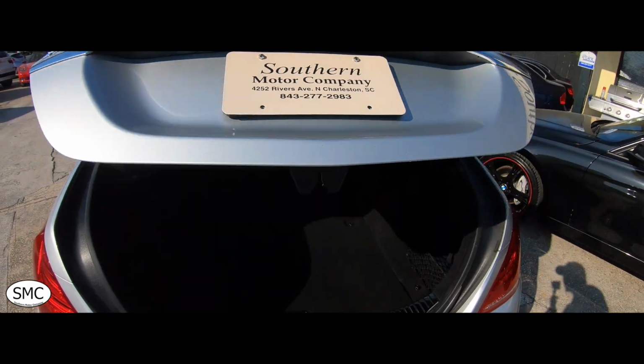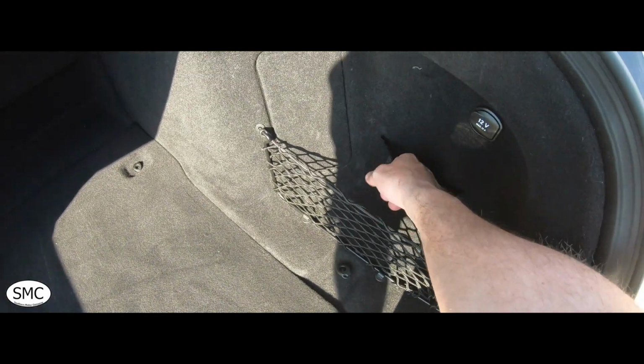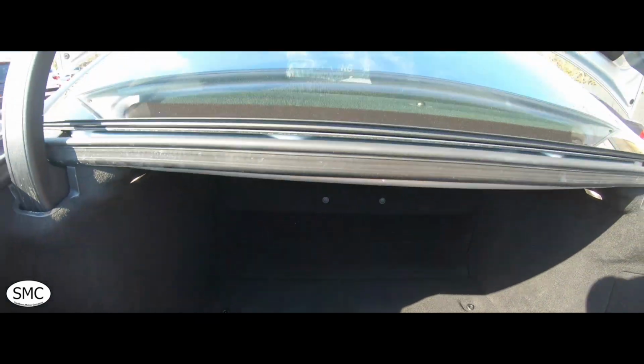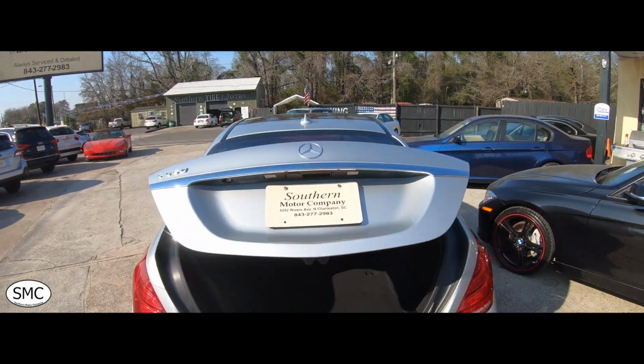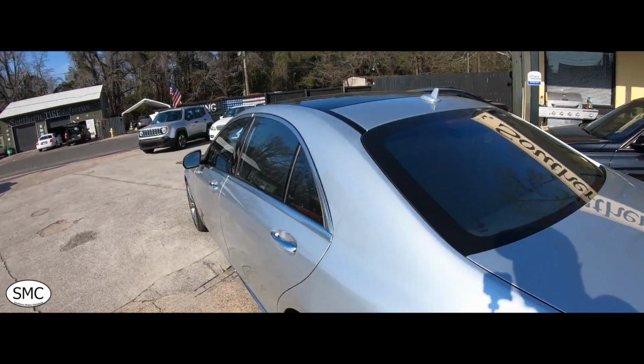Open up the button there. Yeah, got your power trunk. Got a nice big spacious trunk area to keep all your stuff. Got the owner's manuals right here. Little nets, things to station and hook things up, and a 12-volt outlet, all that. Hit the button, drops that right on back down for you. There you go. All right.